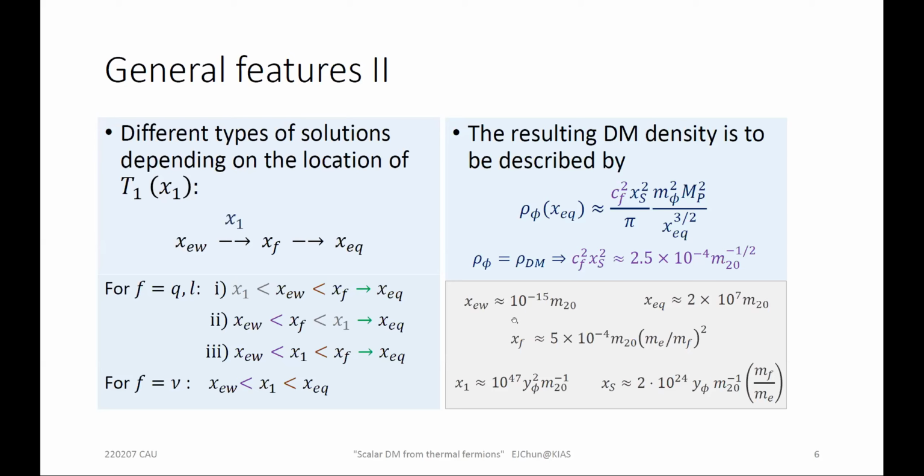Just for reference, for dark matter mass 10 to the minus 20, X electroweak is around 10 to the minus 15, and equality time is 10 to the 7. So this is quite a recent time. XF is typically placed in between, though it depends on the fermion you take. X1 is proportional to Y squared, and XS is proportional to Y. Also the thermal distribution of the fermion depends on the fermion mass itself, so there is a fermion mass dependency here. If you see this, X1 becomes order 1 when Y is 10 to the minus 20 or 24. That's the typical value we need to generate the right dark matter density. Later we'll see more exact numbers.